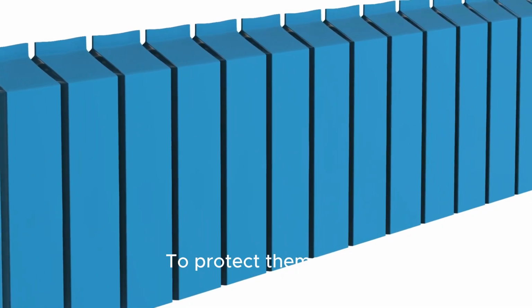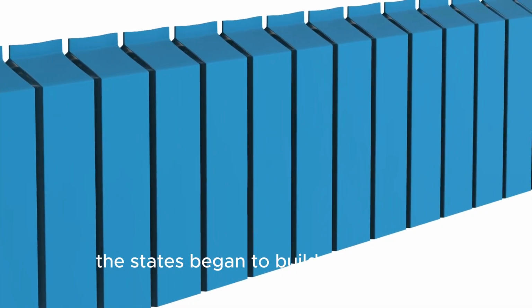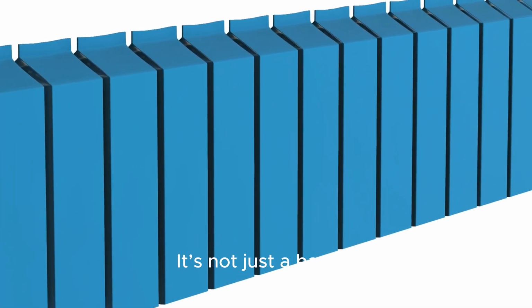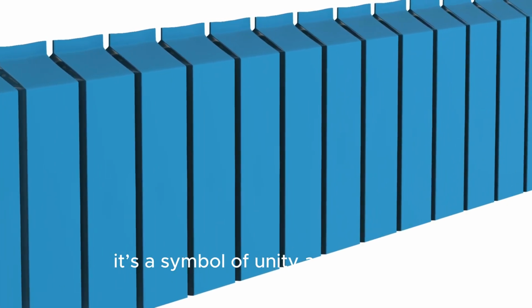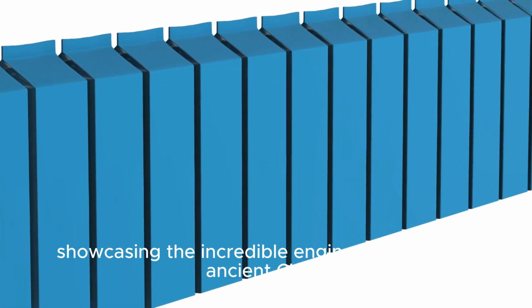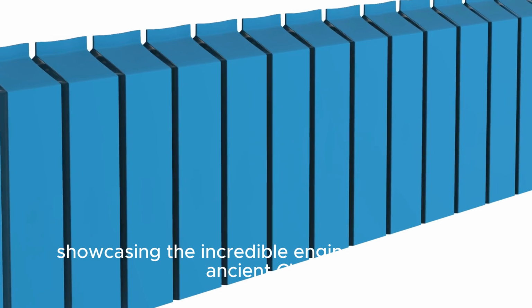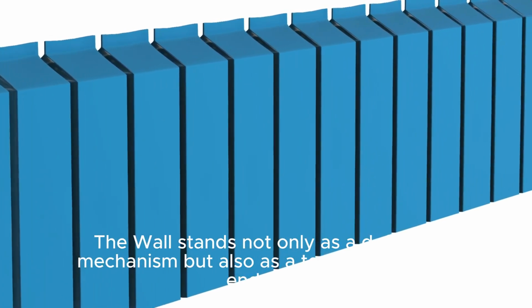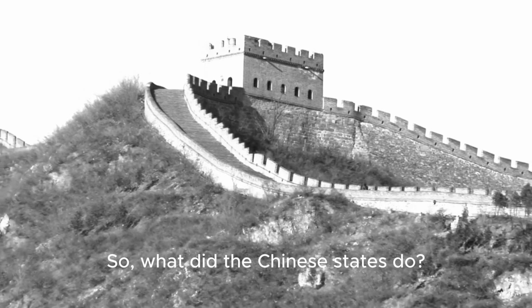To protect themselves, the states began to build fortifications, and that's where the Great Wall comes in. It's not just a barrier, it's a symbol of unity and strength. Over centuries, it evolved into a massive structure, showcasing the incredible engineering skills of ancient China. The wall stands not only as a defense mechanism but also as a testament to the enduring spirit of a civilization that refused to be defeated. Isn't that just fascinating?